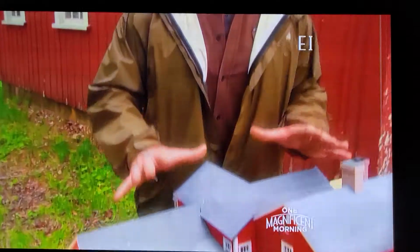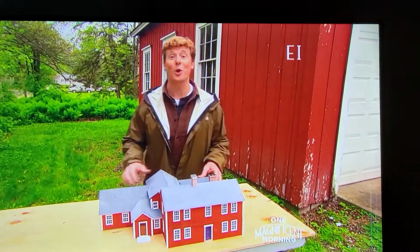House. Now, normally you might expect a model like this to come from an architect. This is a little bit of a different story. This one comes to us courtesy of our homeowner.